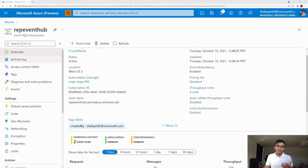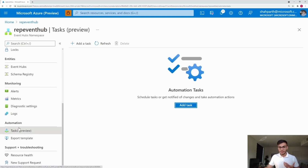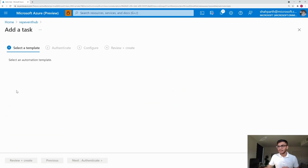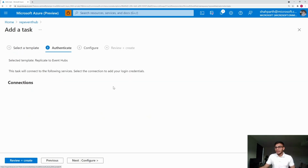Now that I'm in my portal and on my namespace resource, if I want to set up a replication task, I would essentially navigate to the automation tasks TOC and go about adding the task here. Now we have 4 templates here on the namespace resource, 3 out of which are for replication purposes: replicate to a Service Bus queue or to a topic from an Event Hub instance within this namespace. Let's go ahead and replicate to an Event Hub and select that template.